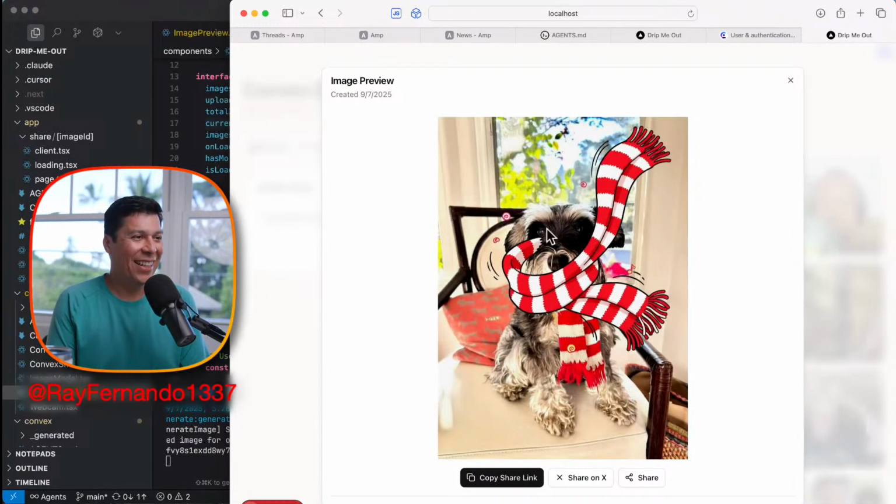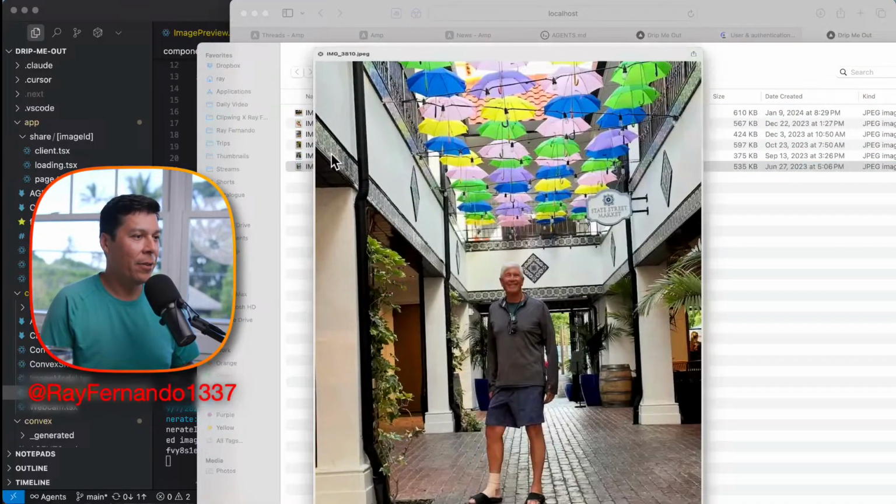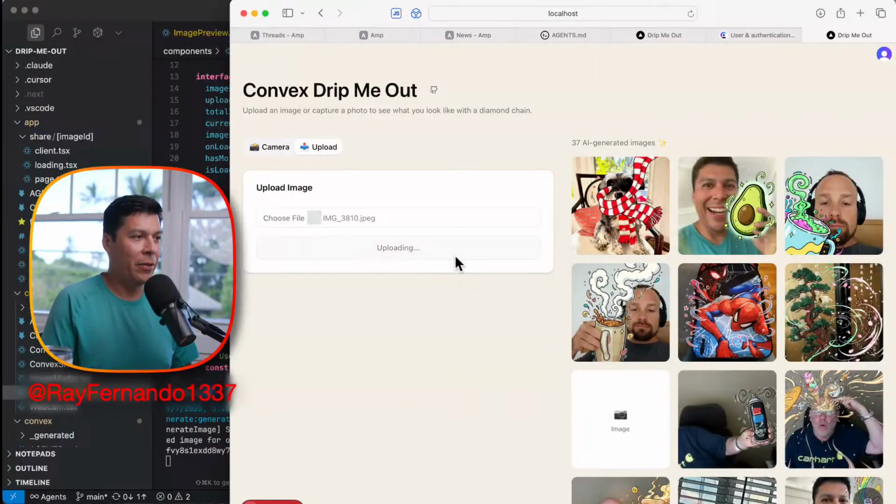That's cute. So it added a scarf over it. Obviously it's not the way I want it, but hey, at least it's actually working. Let's try another image. So one I had was with my friend. And so let's see how that works here. I'm going to go ahead and upload and generate.